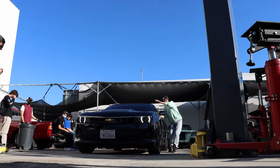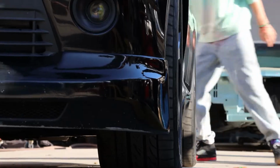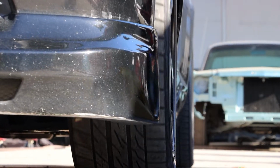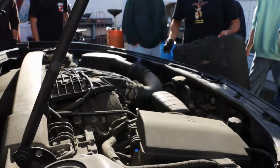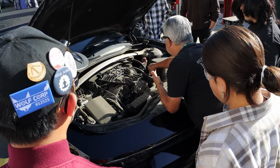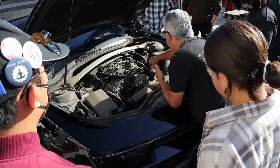Automotive Science is one of the CTE pathways students can take at MHS, providing hands-on experience for those interested in working on cars. You're learning, this is what you look for when you're buying a car. This is how to change oil. This is brakes. This is how you change brakes. They're all really easy and what you should be able to do.